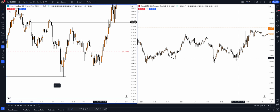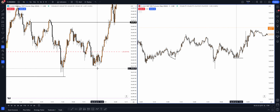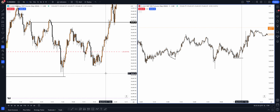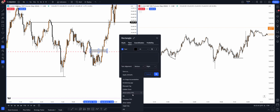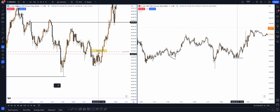On ES, it's equal, but it's still a divergence. Why? Because NASDAQ is making a lower low, and ES is not making a lower low. It's still a divergence. Now we have an accumulation below CB. Once it gets inverted, now this is a trap fair value gap, as I call it. I don't use the name inversion fair value gap, but it's the same thing with the same context.